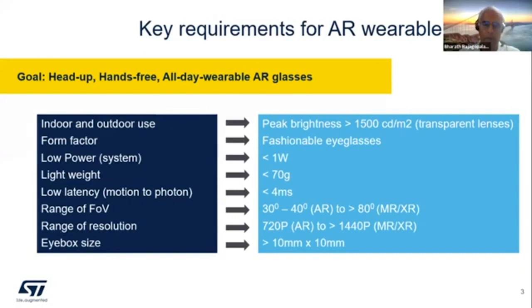Certainly the form factor is absolutely crucial and critical. A lot of you probably saw the recent announcement between Facebook and EssilorLuxottica talking about their collaborations on smart glasses for the future. And that really highlights the importance of fashion and form. And that's absolutely vital. I think when you start designing these kinds of systems, you've got to start thinking about the end and working your way backwards. So from fashion back to hardware and software and technology.